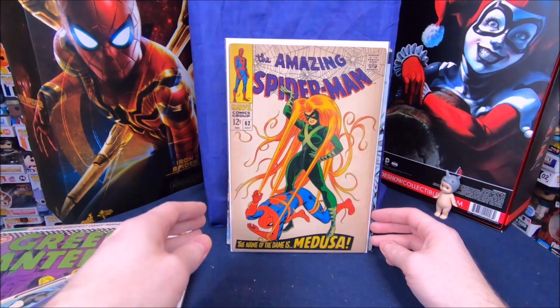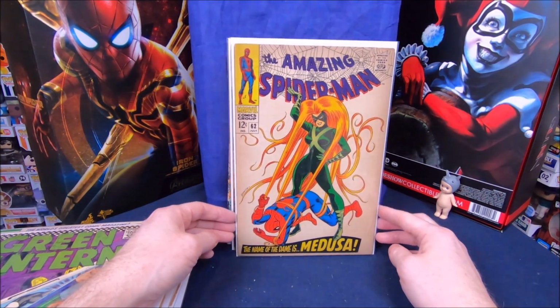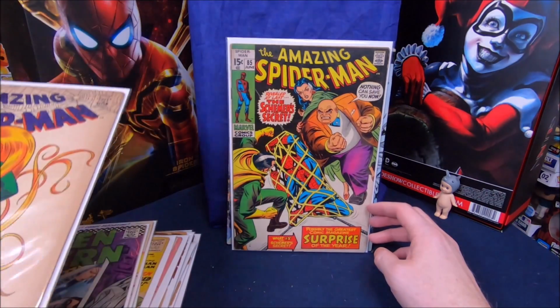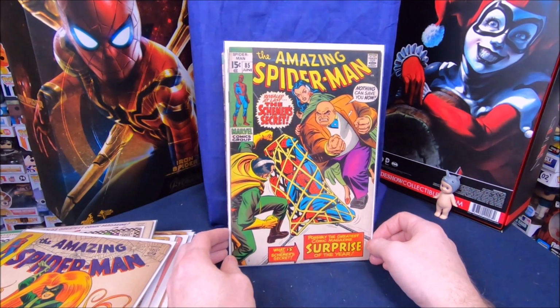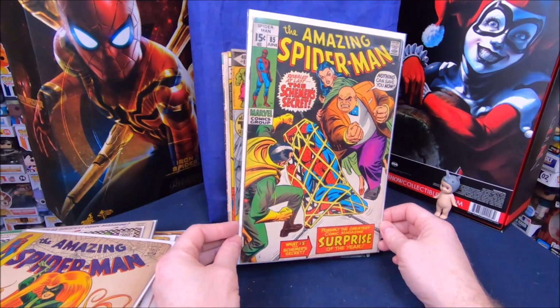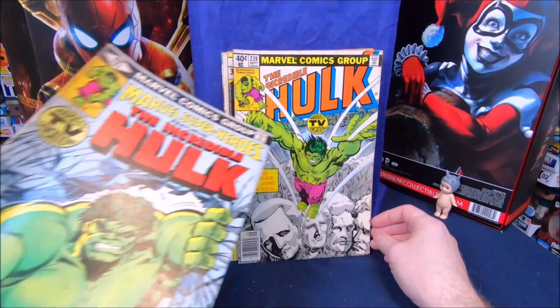Amazing Spider-Man number 62. I love this cover. I know I have a couple copies of this already, including a very fine copy, so this one I'll probably be selling in my store. I just have to find time to sort it. Amazing Spider-Man number 85. This one is actually in pretty decent shape. Good mid-grade issue. Marvel Superheroes number 82.